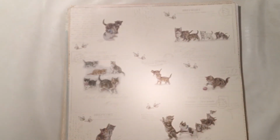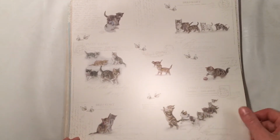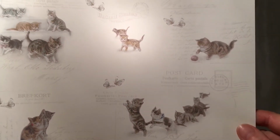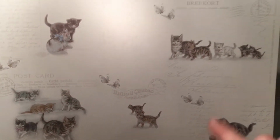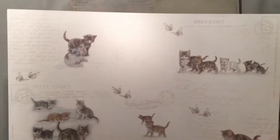Oh, and isn't this cute? Personally, I'm more of a dog person than a cat person, but I love kittens. Can't resist kittens, can you now? These are just so cute. So I probably cut these out individually and use them on cards.